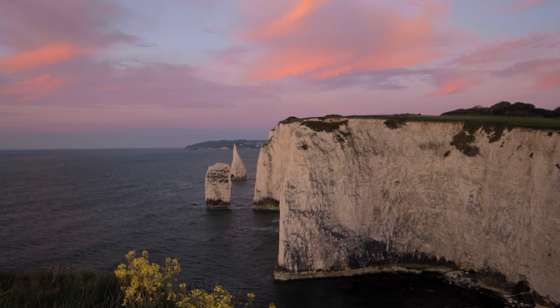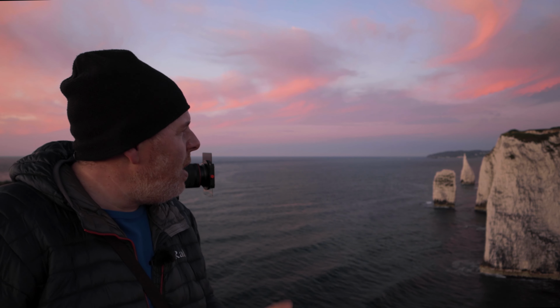I jumped over to the 24-105 and I've cropped in a little bit tighter, and I've done a vertical panorama and a standard panorama as well, just to try and get a few more details on that rock. Not quite sure how they'll come out, but we'll have a look and see how we get on. But yeah, feeling fairly confident that we've nailed a decent shot at least already.